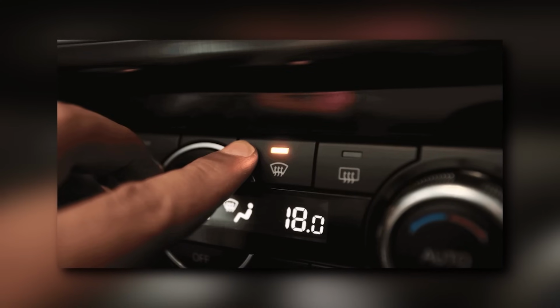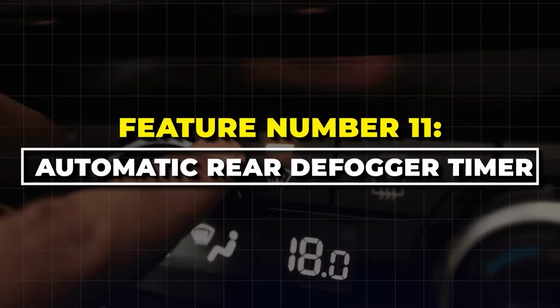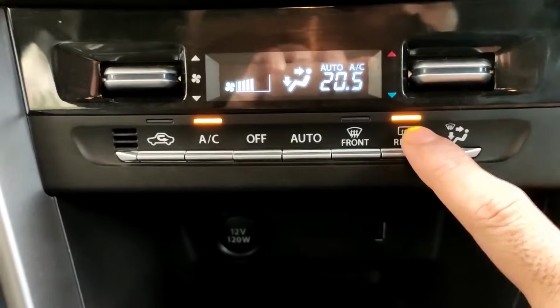And while that helps with sun glare, the next trick tackles winter fog and frost head-on. Feature number 11, automatic rear defogger timer. When you press the rear defogger button, it clears fog or frost from the rear window.